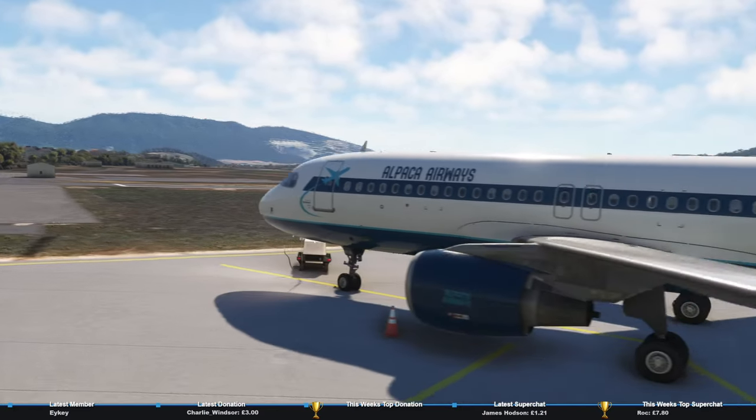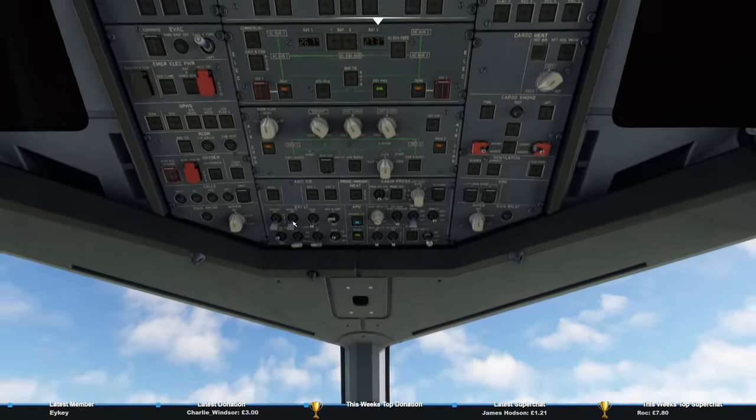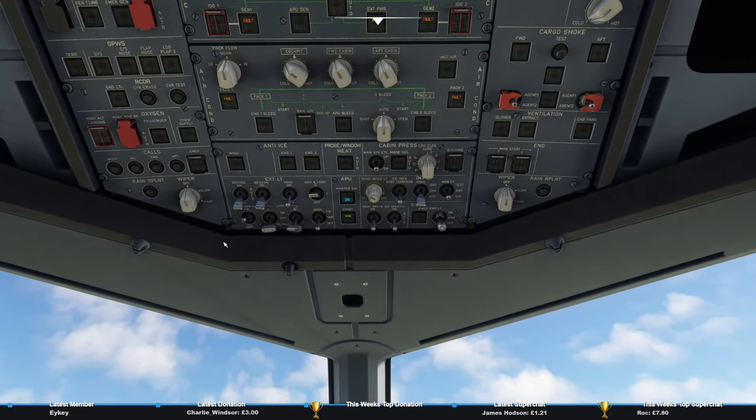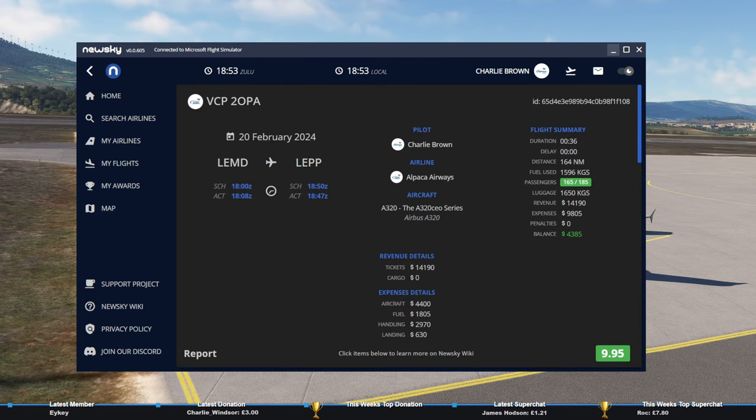Okay. Right. Oh, yeah, my lights. I thought I'd turn them off. Off, turn off lights. There we go. Perfect. Right, let me just close the New Sky app. Oh, sorry, close the flight, get New Sky up here. Just turn down the simulator as well.